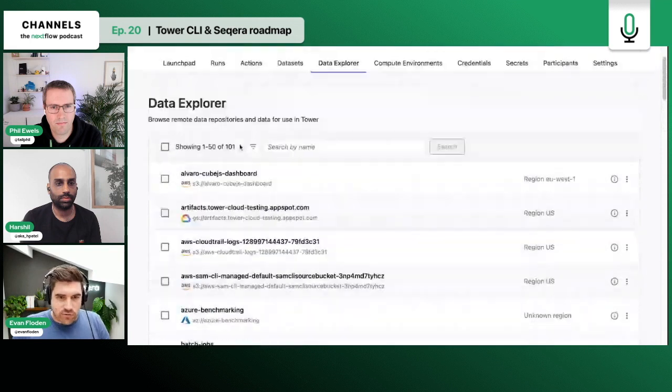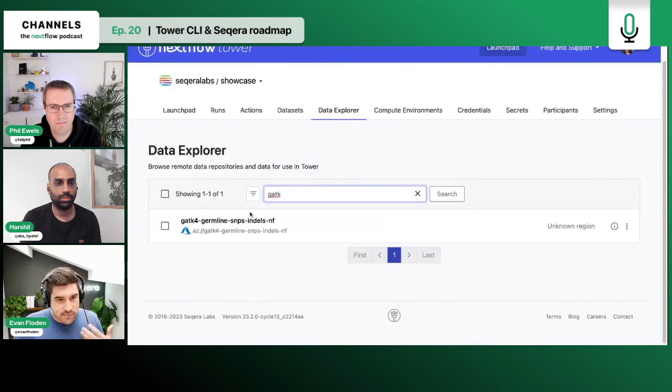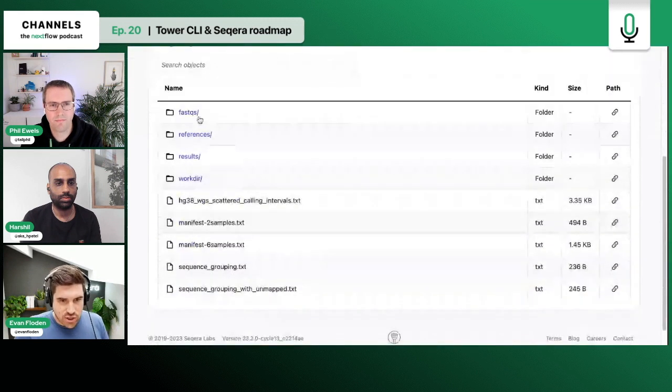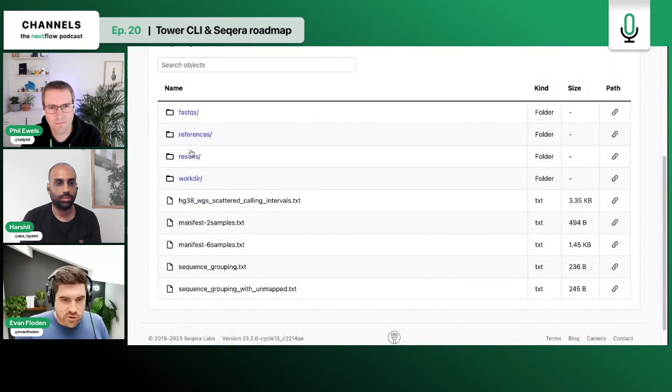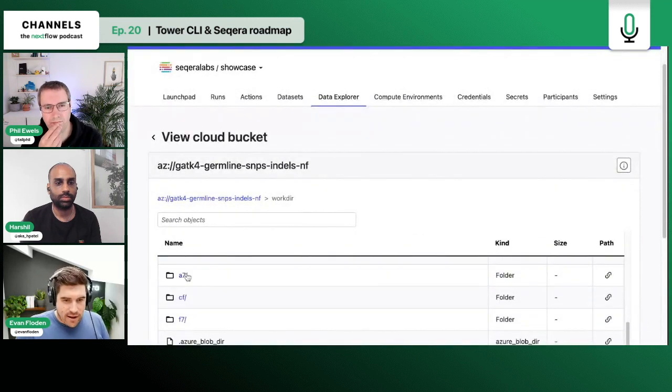I can, for example, find a bucket by its name. So I'm just going to search for G80K. I have some data inside of here. It's popping up with a bucket that's available to me. And then I can search inside of that bucket. And here you can see the location of these FastQ files. I have some results. I can even jump into a particular working directory and browse from here.